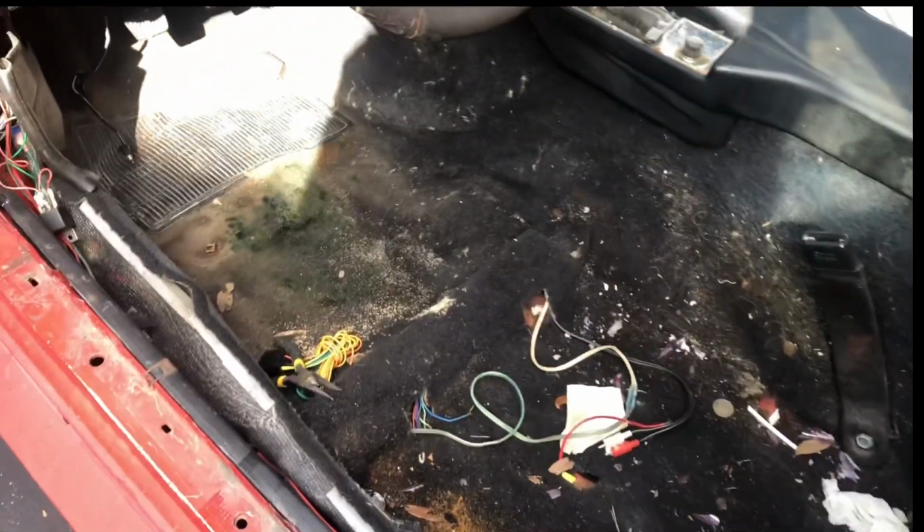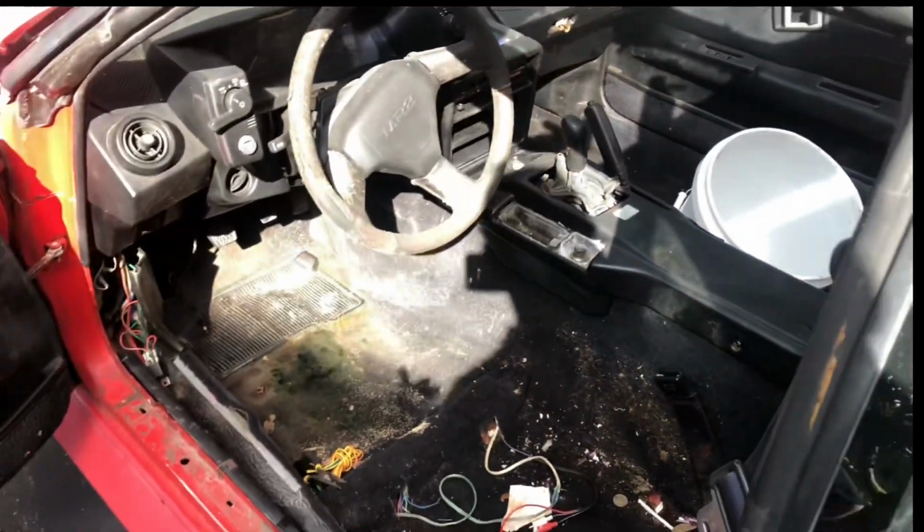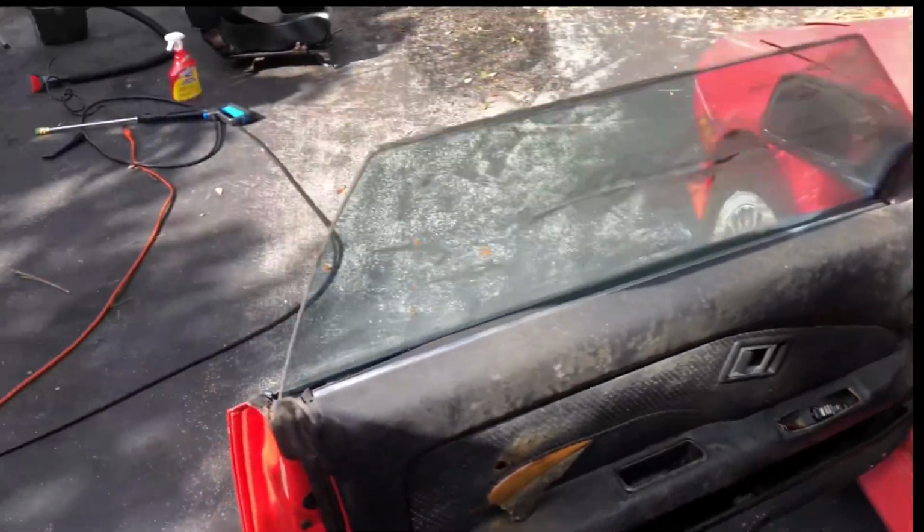And then we're gonna have a real chore here just getting this carpet done. Look at that carpet, really, really messed up. I think the car is leaking as well from the T-tops, but we're gonna see what we can do. We're gonna get this clean today as best as we can. It'll probably be the first run-off, maybe one or two.